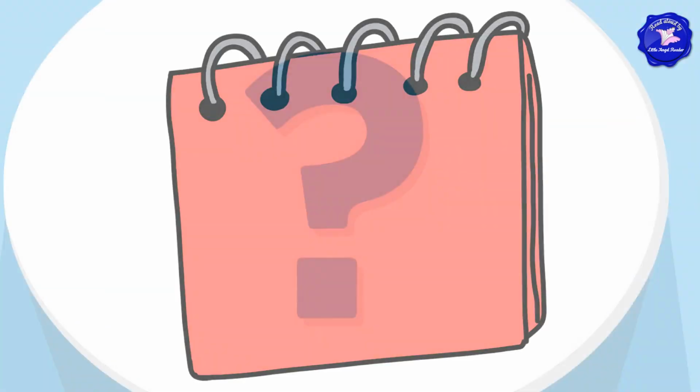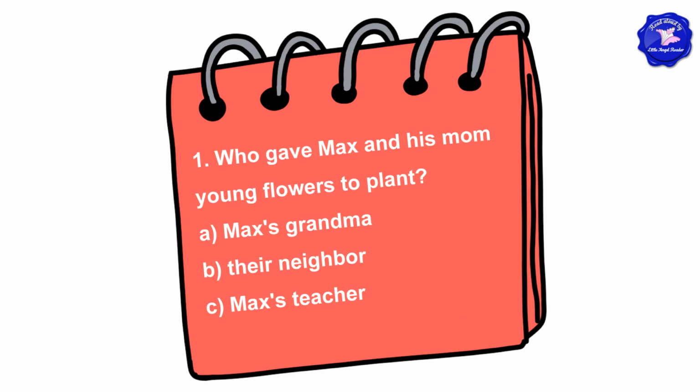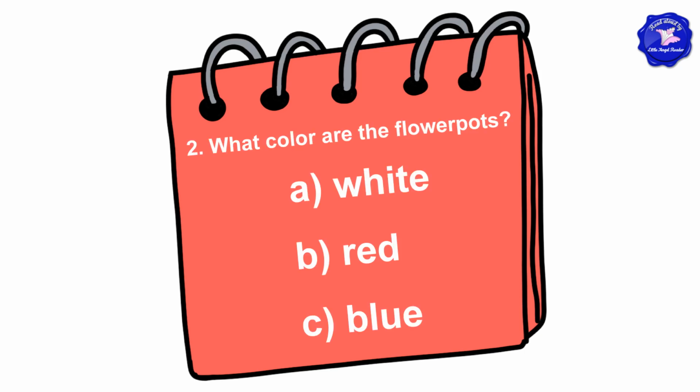And now let's see how well you remember the story. Multiple choice questions. Choose one answer for each question. 1. Who gave Max and his mom young flowers to plant? A. Max's grandma, B. their neighbor, C. Max's teacher. Their neighbor. 2. What color are the flower pots? A. white, B. red, C. blue. The flower pots are white.